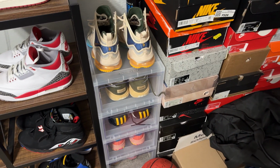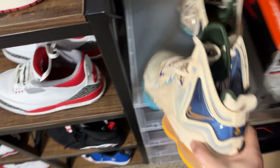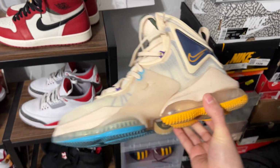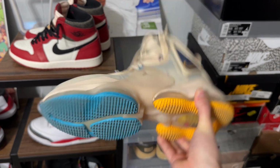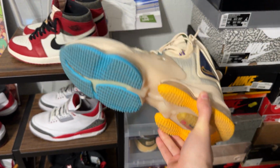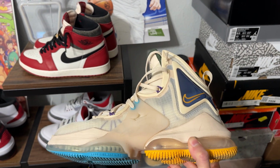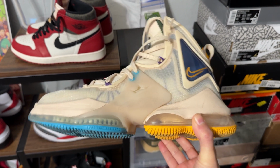I use one pair more than others, but yeah. I have here the LeBron 19s. I don't really recall what colorway this one is. This is a bulky shoe, and traction isn't the best, and there's a reason why I only use this shoe for outdoor courts. It's very bouncy, so it helps a lot with my knees when I'm playing on cement or any other outdoor court.